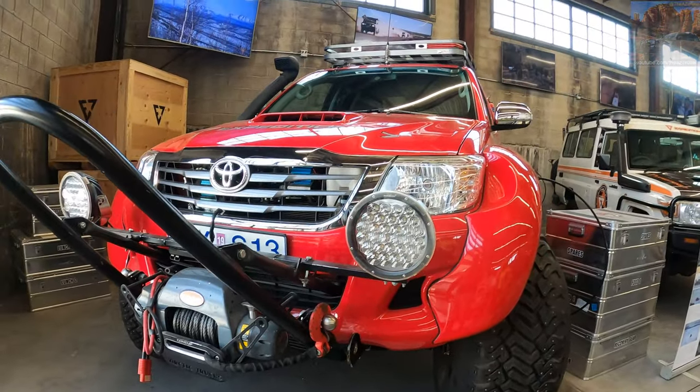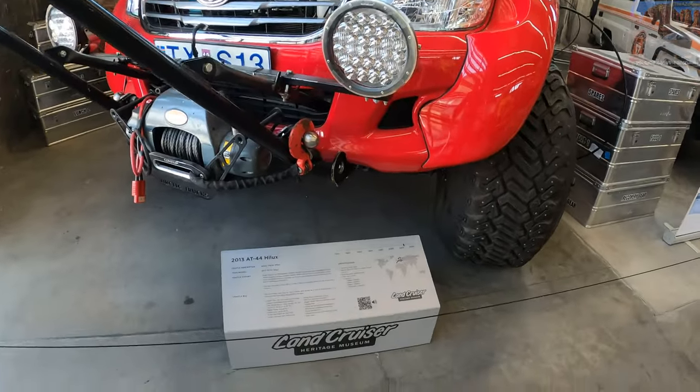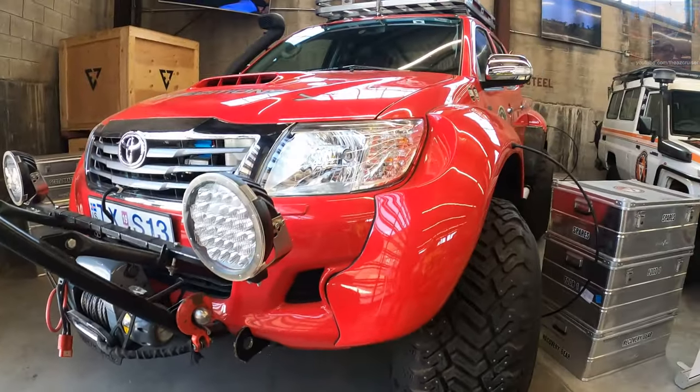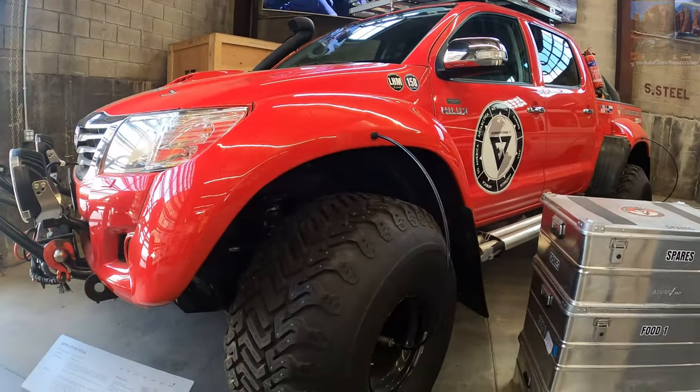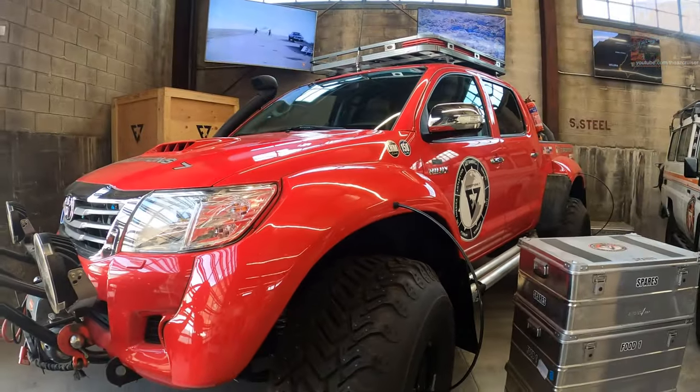Those are pretty badass. It's a Hilux. We got it here now. Arctic truck Hilux. Probably for like the snow right there. Those tires. Crazy.